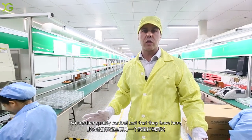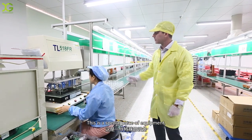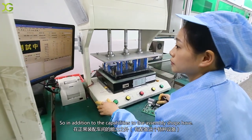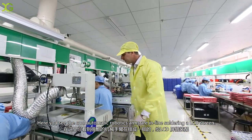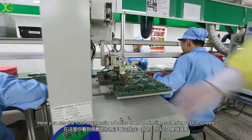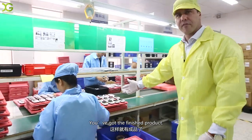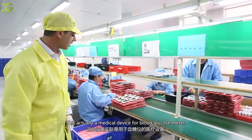Another quality control test that they have here is for the automobile industry. This is a special piece of equipment called an in-circuit tester, and it performs a specialized test, again, for the automobile industry. So in addition to the capabilities of the assembly shop, here you see the automatic robotic soldering line, soldering an LCD screen. Additional parts are added for final assembly. We have the finished product, and this is a medical device used as a blood glucose meter.